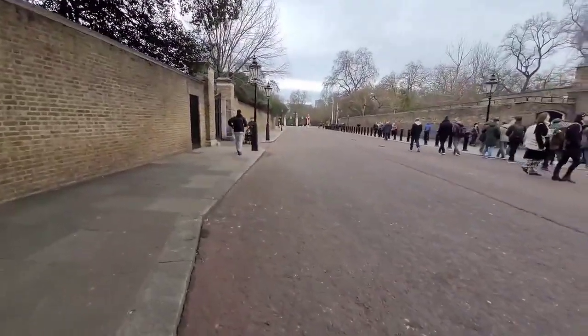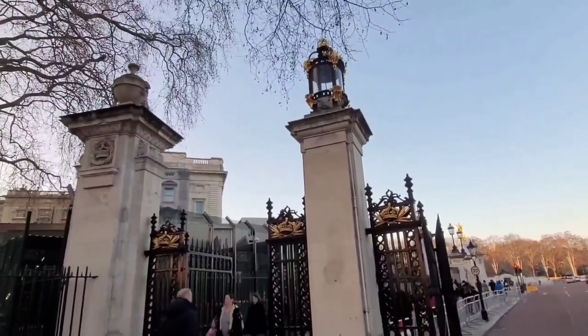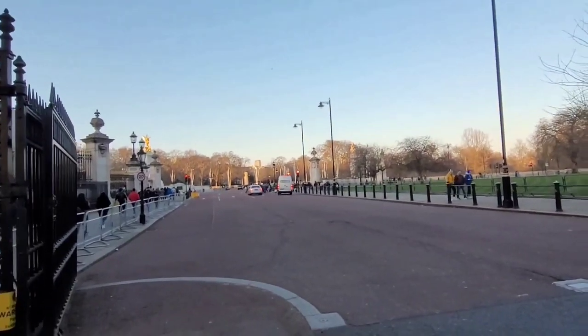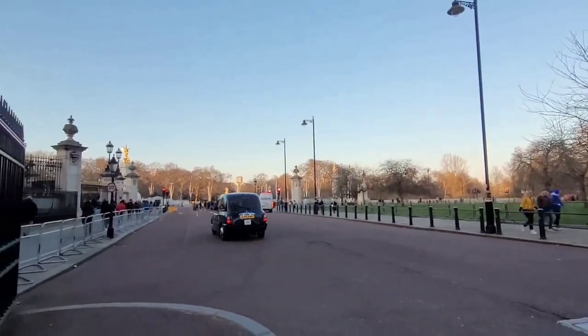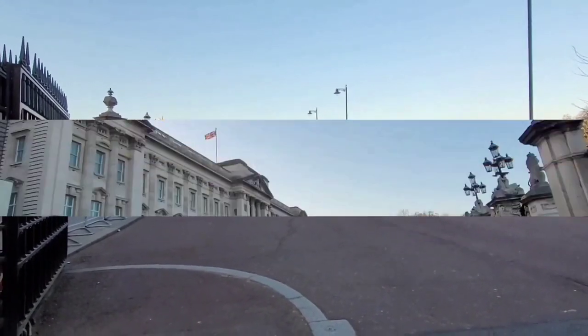So this is how it's looking so far. Not too bad. And just like that, with a click of my fingers and a little editing magic, here I am at the gates of Buckingham Palace. I did tell you there were multiple spots to watch the guard change, so I'm going to show you where it's good to stand in here.